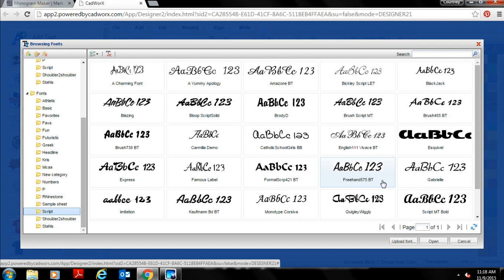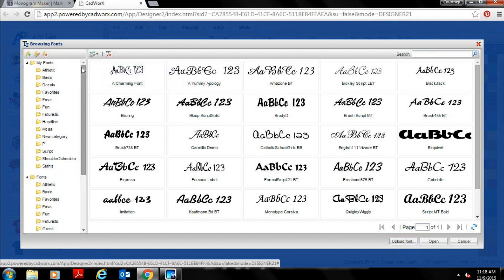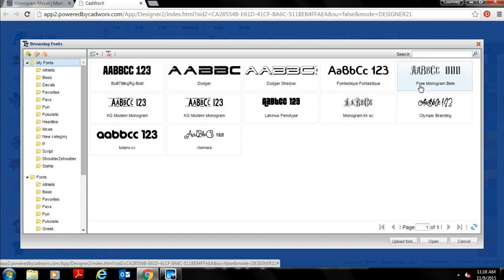Another option, just like adding your own clip art, is you can add your own fonts by selecting this Upload Font button down at the bottom. I've actually uploaded some that I had purchased, so if you purchase a monogram font, you could bring it in here and edit it, or you can sometimes find them free. I'm always looking for free fonts, so I actually downloaded a free monogram font from dafont.com.